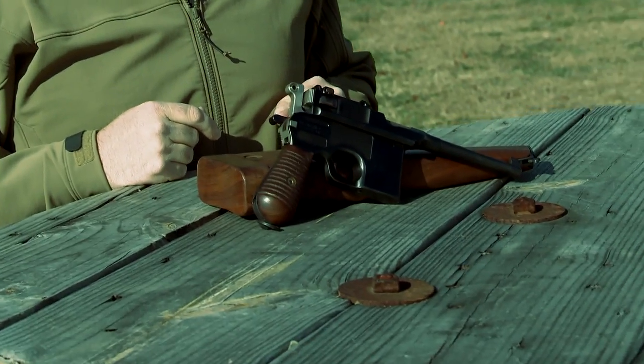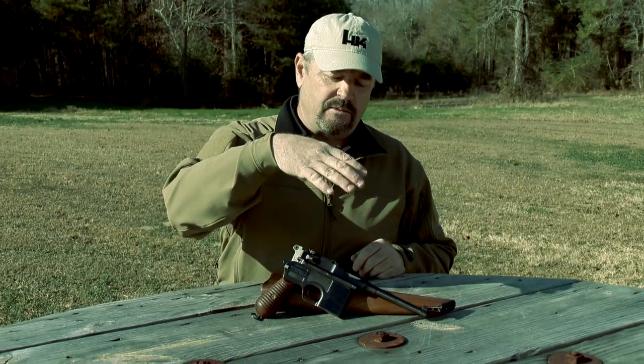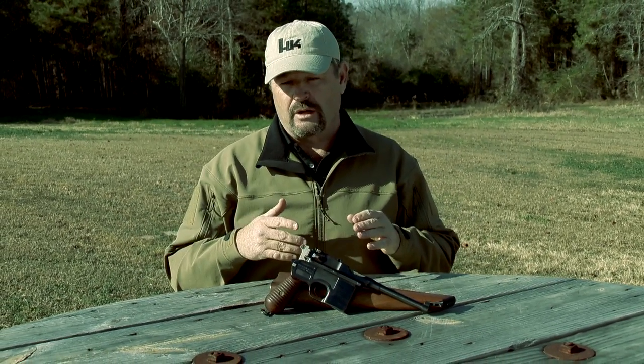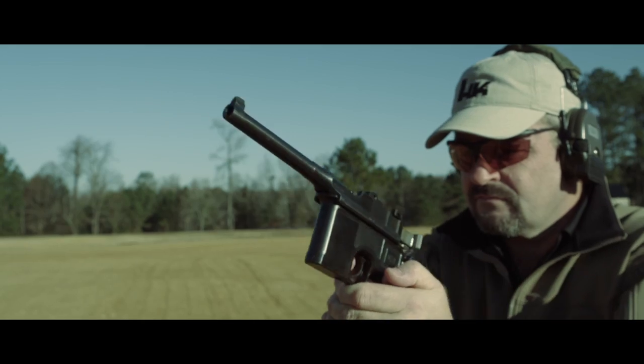The Broom-Handle Mauser has an internal box magazine. This particular one holds 10 rounds and has to be fed through the top with a stripper clip. Now I can tell you from personal experience, it's almost impossible to load this pistol one round at a time. It more or less forces you to use a stripper clip to load it.